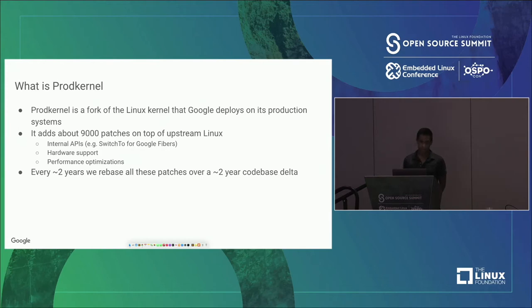It consists of about 9,000 patches on top of upstream Linux. And this isn't upstream in the sense of 5.14 today. It's actually a little bit older than that. So it's a fork that isn't continually kept up to date with upstream. It's comprised of some internal APIs. We have a multi-threading library called Google Fibers, and it requires some kernel-side modifications to implement it, hardware support for various things, performance optimizations, and other tweaks that are needed to run binaries that we use at Google. Every 2 years, we rebase all these patches over a two-year code base delta.